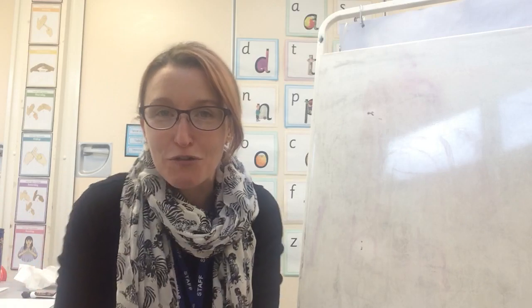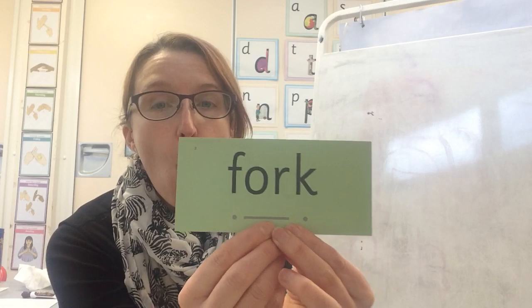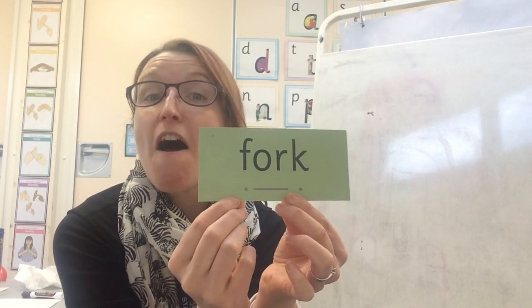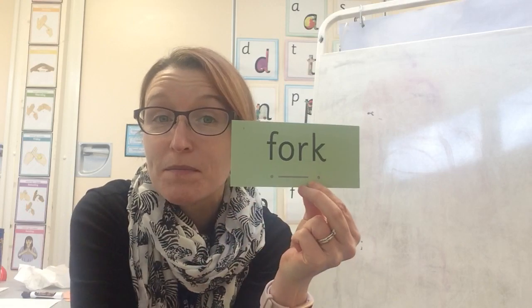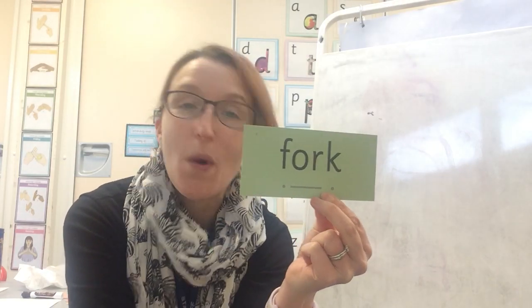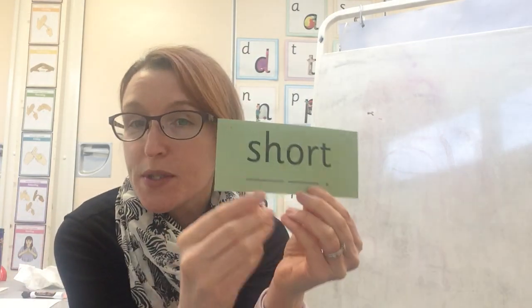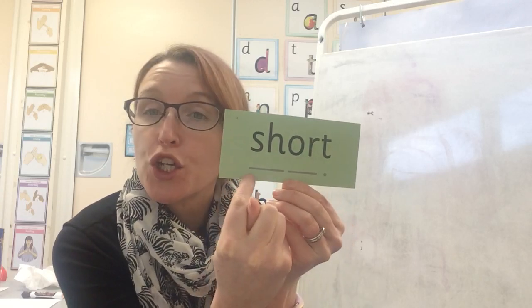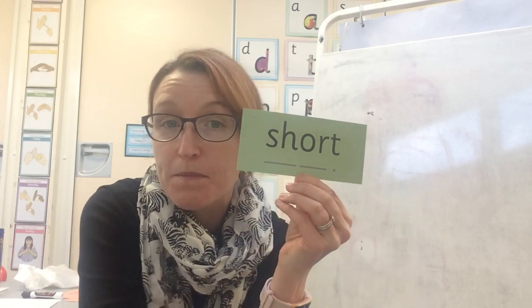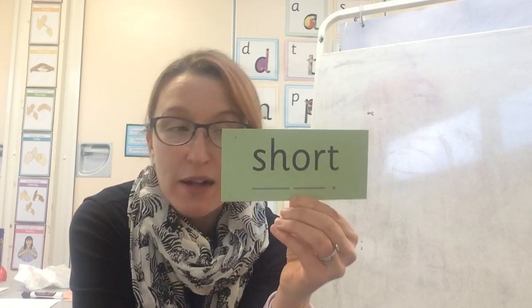So shall we have a go at reading some words now with the or sound in? So look out for our special friends. Are you ready? Let's see. There they are. Or. So let's Fred talk. F-or-k. Fork. Well done. We use a fork to eat our food. Are you ready? Look, two sets of special friends. Sh and or. Sh-or-t. Short. Well done. I am very short.